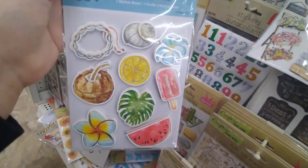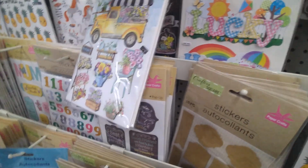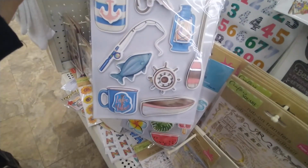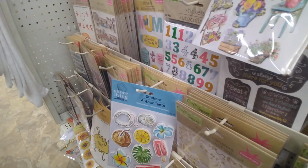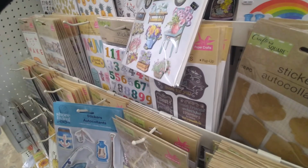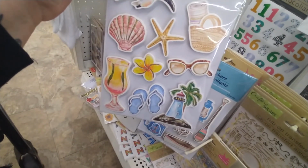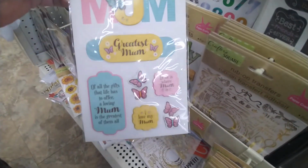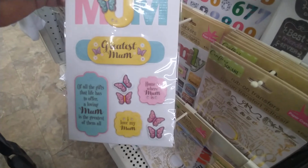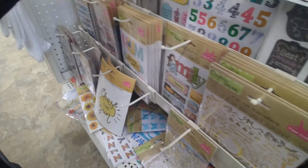Those are cute too. I'll put those back, but look at the nautical. That's adorable. Oh, look, they have another beach one. Look at that with the sunglasses and flip flops. Super cute. Found some mom ones. So that's cute. I might grab a pack or two of these.